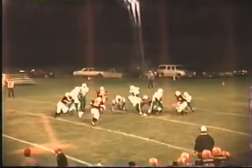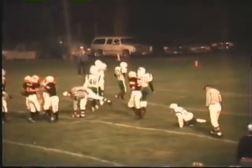Scored 24. Hand off to Hammond. Nice tackle there by Bauman.